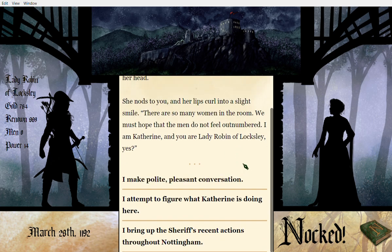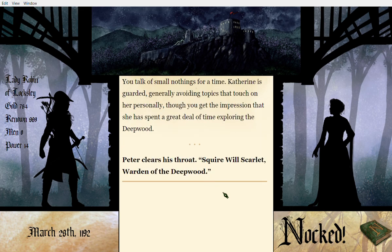I make a polite and pleasant conversation. You talk of small nothings for a time. Catherine is guarded, generally avoiding topics that touch on her personally, though you get the impression that she has spent a great deal of time exploring deep wood.